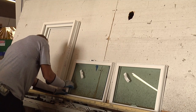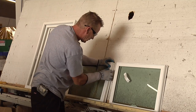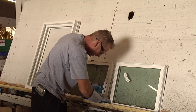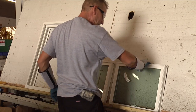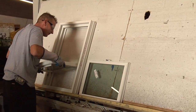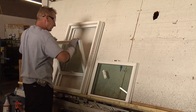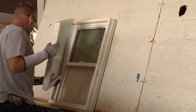If it's too long, he will cut it down. If it's too short, he will recut it. And if anything needs to get rejected, this is the time and place to do it, to send it back up the line so that it doesn't go out the door with flaws. Once the bead are in both pieces of sash, he will then put the sash back into the frame.